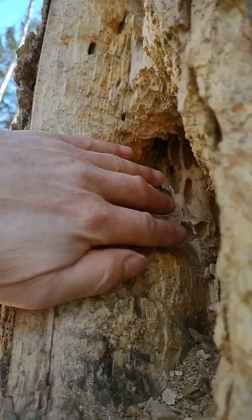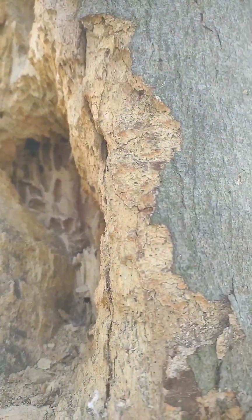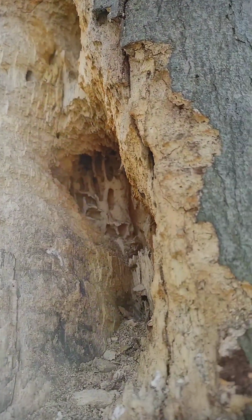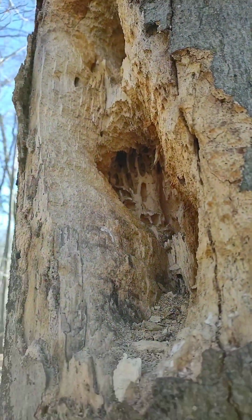Now this is pretty deep. It's almost as deep as my hand is long before he gets to any of the galleries that have some food in them. But that would be an area of great interest. So that's what they're after.